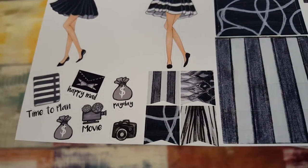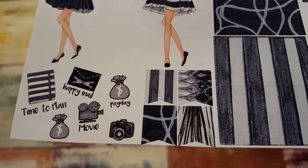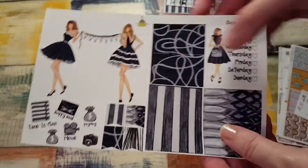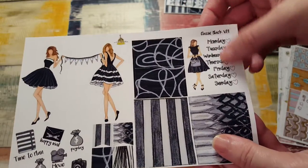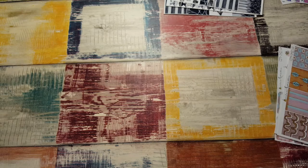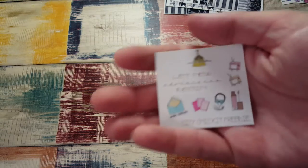And I like the little time to plan, happy mail, movie, payday, camera. Really nice. And these are like washi. And this is not date headers. They're like a checklist. Okay, and then the second kit I got was the City Chic freebie.